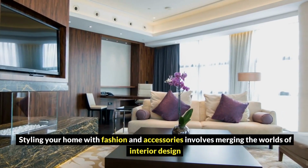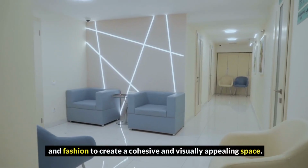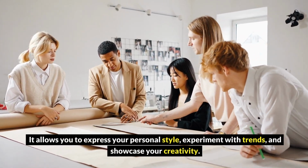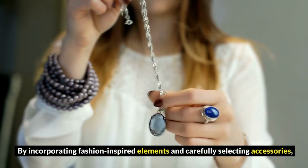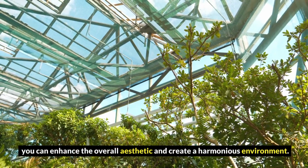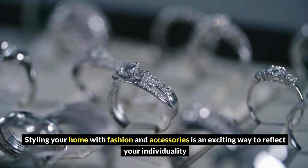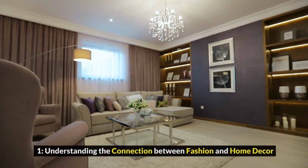Styling your home with fashion and accessories involves merging the worlds of interior design and fashion to create a cohesive and visually appealing space. It allows you to express your personal style, experiment with trends, and showcase your creativity. By incorporating fashion-inspired elements and carefully selecting accessories, you can enhance the overall aesthetic and create a harmonious environment. Styling your home with fashion and accessories is an exciting way to reflect your individuality and create a space that truly feels like you.